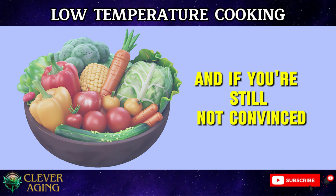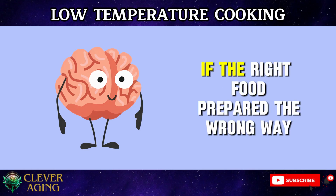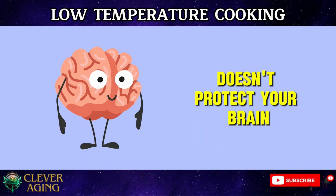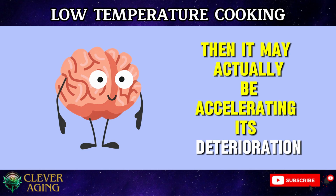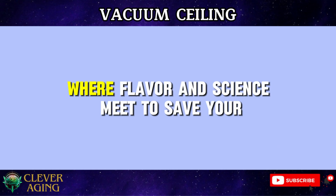And if you're still not convinced that this level of care makes a difference, think of it this way. If the right food, prepared the wrong way, doesn't protect your brain, then it may actually be accelerating its deterioration. Coming up next, the secret of vacuum sealing, where flavor and science meet to save your memory.